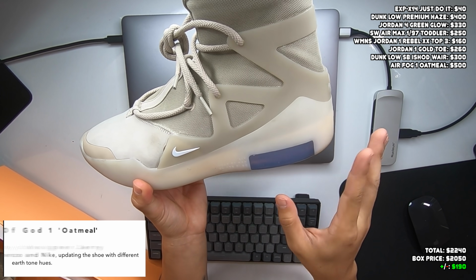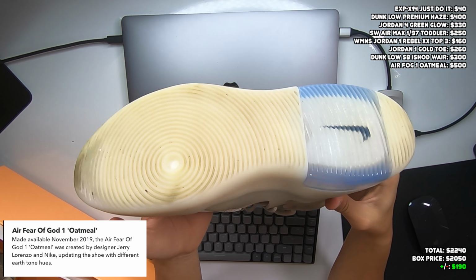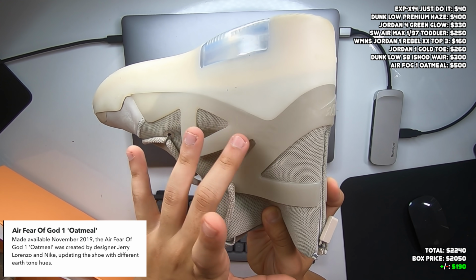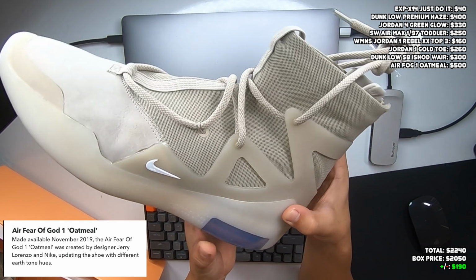A light tan kind of color, and this one is used. You guys can check it out. Bottoms, I mean, they're worn, but overall, nothing too crazy. There is kind of a good amount of like scuffing over here. That kind of sucks, but I don't see anything else like pretty bad on the sneakers. So overall, pretty solid condition. Very nice shoe over here.